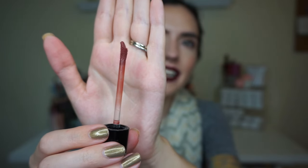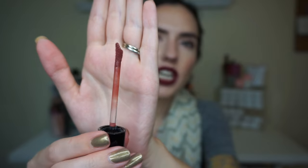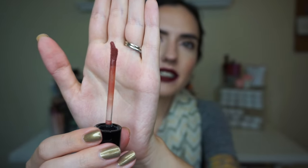The doe foot has this little scooped shape, which does make it easy to pick up product. In general, I really didn't need to dip in twice. 1 scoop of this covered my entire lips, and then I would dip back in if I needed a little touch up in the center. I like the shape of this. Easy to apply, and it also makes detail work like around the Cupid's bow very easy to do.